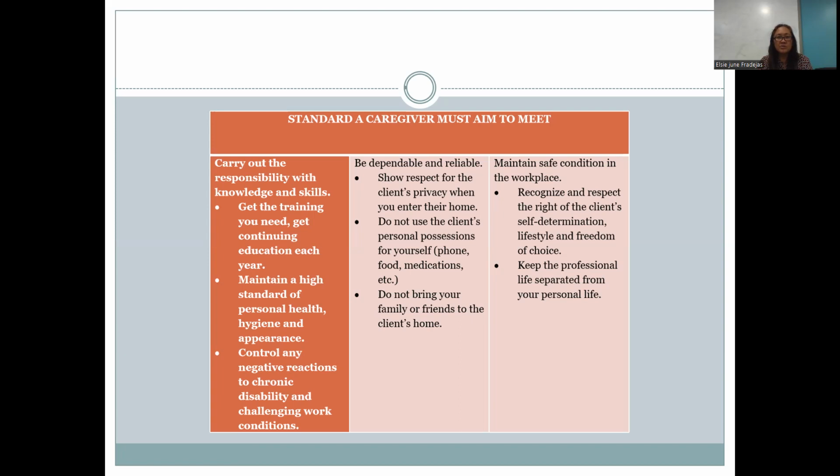As a caregiver, you must control all negative reactions to chronic disability and challenging work conditions. So it means that taking care of elderly and children with disabilities is a challenge. There are impairments when we take care of elderly, like hearing impairment, vision impairment, cognitive impairment, language, speech, and understanding. So this impairment is a challenge to us as caregivers.